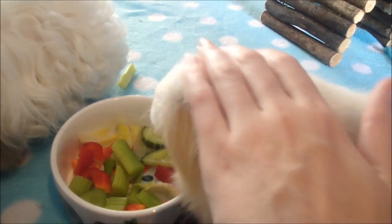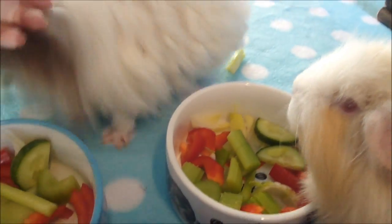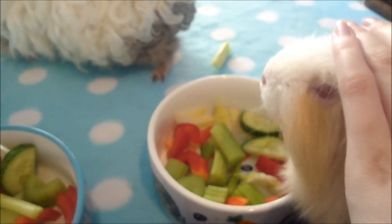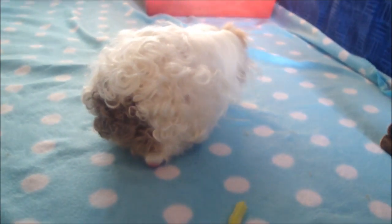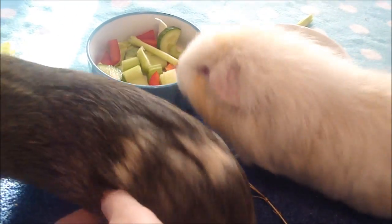As you can see, I don't know if you watched my first video when I first got these piggies, they would always shy away from me, and especially Lola, she's improved so much. Annie is still a bit wary of me, but look at that curly bum, it's so curly. Yeah, Lola doesn't mind being touched at all, and Sprite, of course, she really doesn't mind. Sprite just lies down a lot of the time.